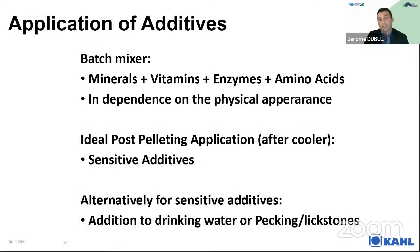For the additives, generally we often see application of additives in the market in the batch mixer with mineral, vitamin, enzyme, and amino acid. This will not modify the physical appearance. Ideally, for post-pelleting application, so after the cooler, we will apply sensitive additives like the thermosensitive enzyme. This will be applied through a special machine, rather than a roto spray, which is our enzymer, and fat can also be added at that point. In some processes, they will add the very sensitive additives in the drinking water for the birds, or in the lick stone for the ruminants, the horses, and cattle.